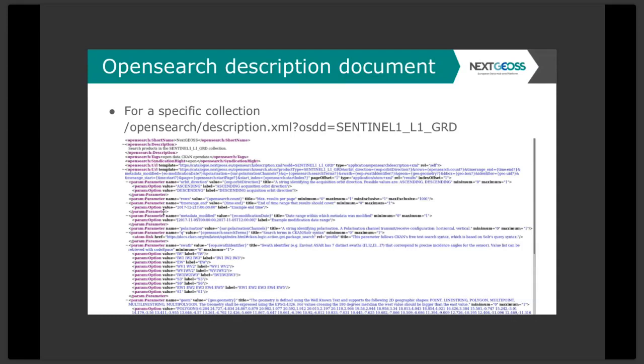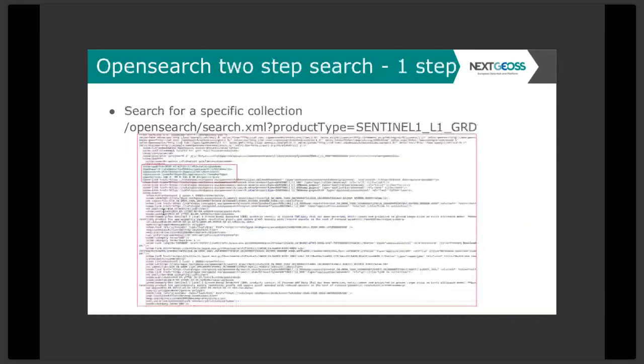As I said, the description documents are really important, so you can continue on to the next step and use the OpenSearch API to find the data sets that you need. Now let's take a look at how we're searching with the API. For this, we need to know the description documents and what they provide. On this slide, I'm showing how we can filter information for a specific collection. The result that we get will list all the available data sets that we have on the data hub that belong to the Sentinel-1 Level 1 GRD collection. And this is the first part of the searching that you're doing.